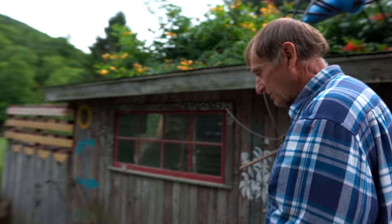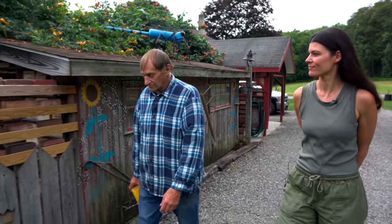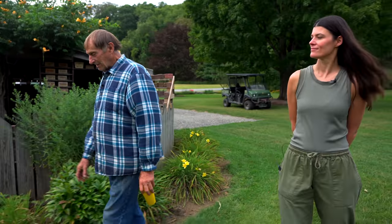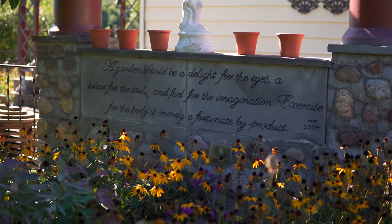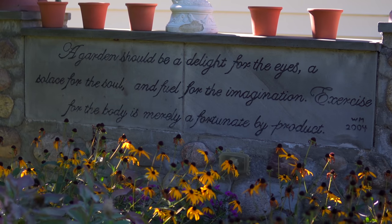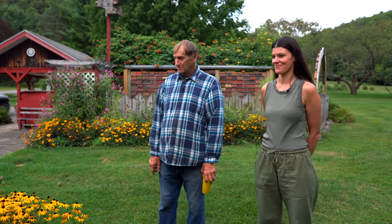I read a couple books of garden verses back in, I guess it was 2003 through 2004, during the winter. When I got done, I made up my own garden verse and hand chiseled it into the back of that rock over here. A garden should be a delight for the eyes, a solace for the soul, and fuel for the imagination. Exercise for the body is merely a fortunate byproduct. There's 12 hours worth of chiseling into that with a half-inch cold chisel.